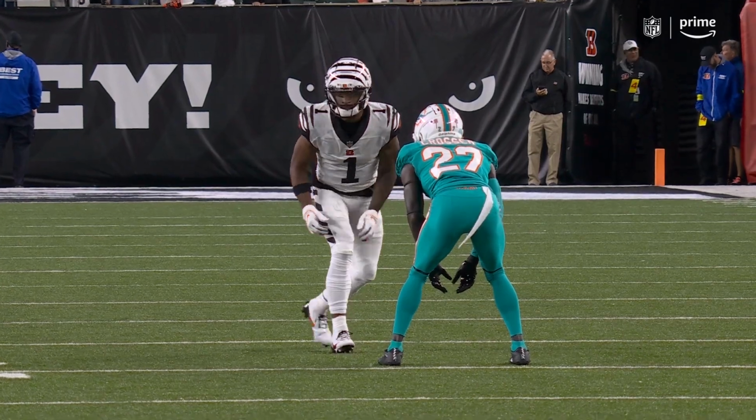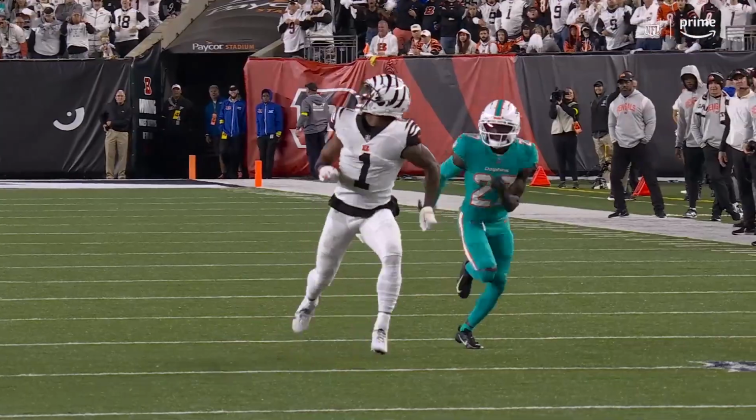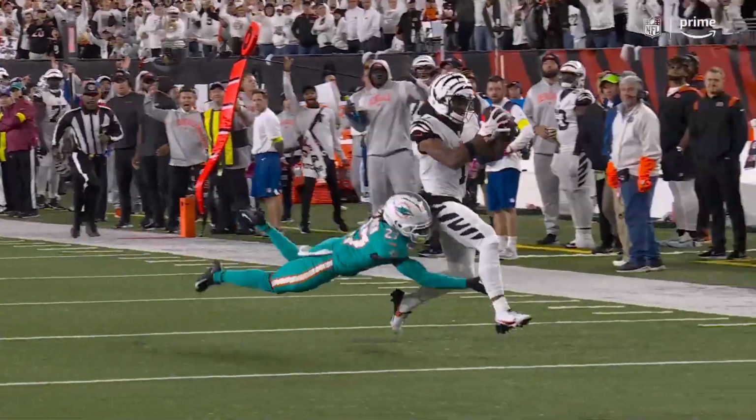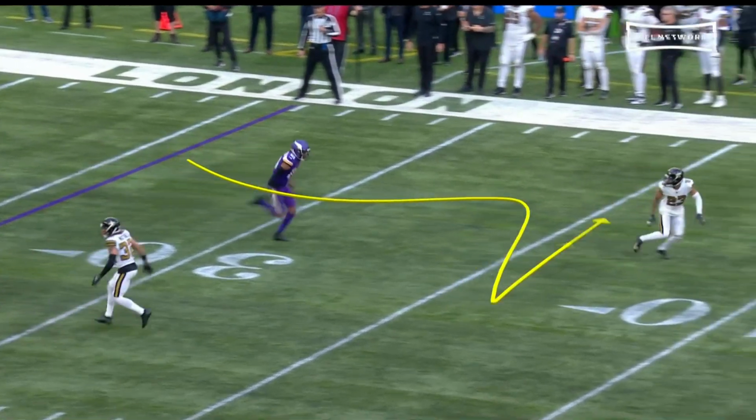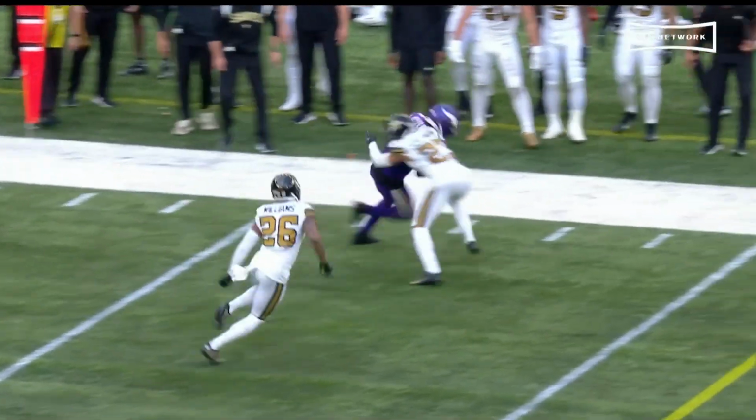Beats him at the line of scrimmage. Remember, you got backup corners in. Crossan never had a chance. Inside move, then works back. He shows the in cut and then gets out of it. Watch, boom, slams on the brakes, spins Lattimore around.